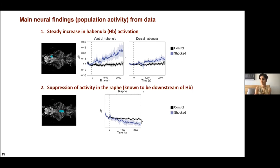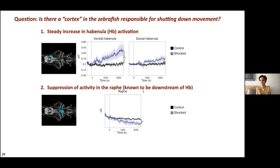So one of the things that we wanted to do was to identify a third node. What we wanted to end up doing was to say, let's say the habenula is the integrator of the stress.